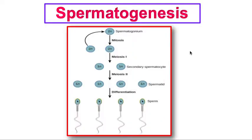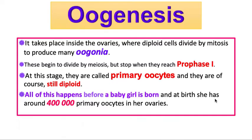Okay, so here again is that picture of the creation of gametes. You have a diploid cell, okay, and you go through reduction division to equal 4 haploid gametes. Okay, so this takes place inside the ovaries, where diploid cells divide by mitosis to produce many oogonia. These begin to divide by meiosis, but stop when they reach prophase 1. At this stage, they're called primary oocytes, and they are, of course, still diploid. All of this happens before a child is born, and at birth, a female will have 400,000 primary oocytes in her ovaries.